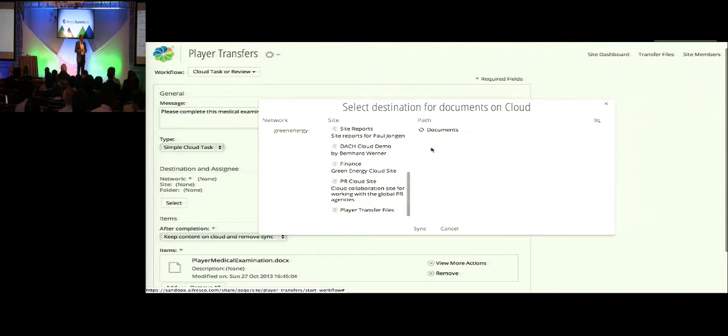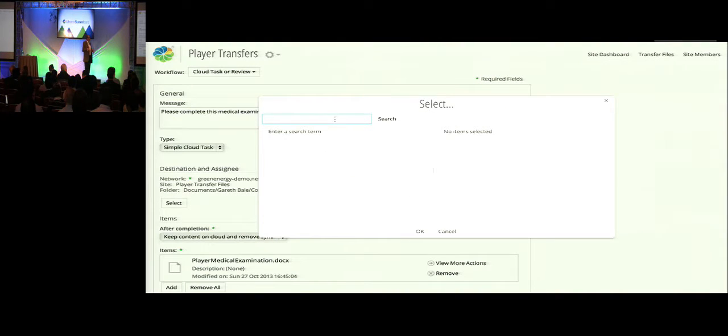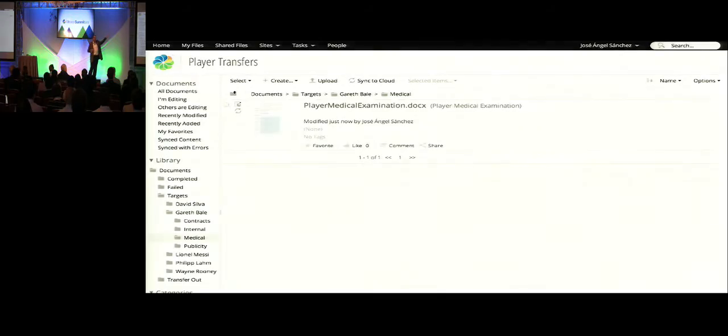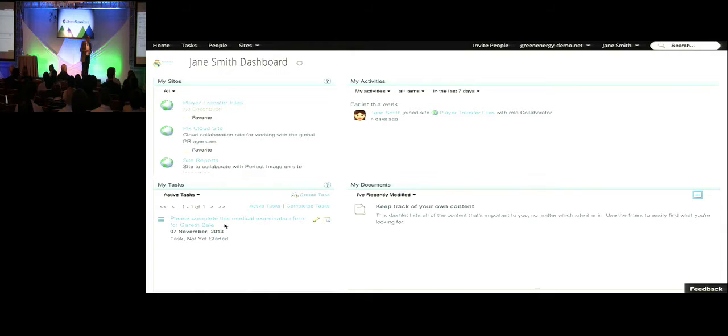We're keeping everything else for Gareth Bale. Now I'm going to assign the assignee, and the assignee isn't somebody that works inside the organization. We're going to find Jane Smith, and she's our doctor. So we're going to transfer that and start a workflow and route that document to her. I can also say what I want to happen at the end of the process. In this particular case, I don't want that document left on the cloud, so I've said delete it when she completes her task, which will remove it from the cloud, and I'll only have a copy on premise.